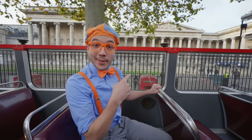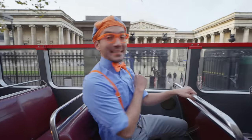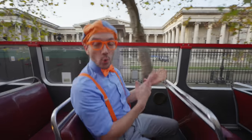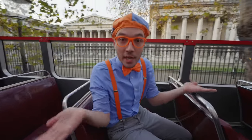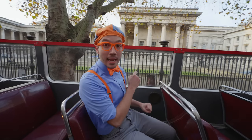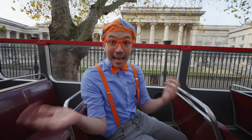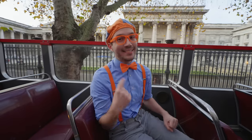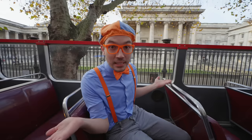Whoa, look at what it is. The British Museum. Wow. This place is amazing. Yeah, look, the outside is so beautiful with big columns. Yeah, columns. Do you know what shape a column is? It's a cylinder. And inside is even cooler. Yeah, inside the British Museum, there are 8 million objects. Whoa! That's a lot of objects. Ooh, I can't wait to go inside and see what there is.